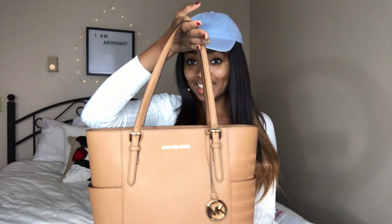For this bag, I do love the strap length. With this length, it's easy to carry mid-length. It also converts well into a shoulder bag. It is a nice length for a shoulder bag, so I do love that a lot. So let's get to seeing what is inside my bag.